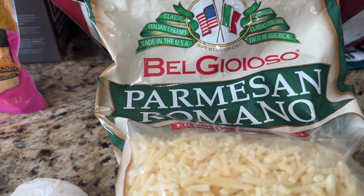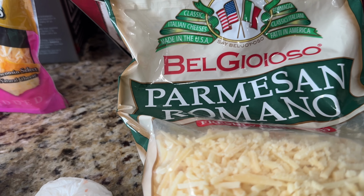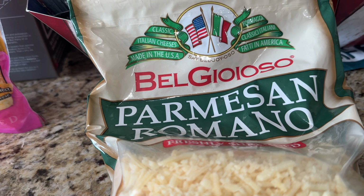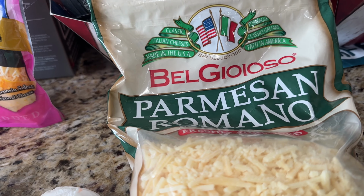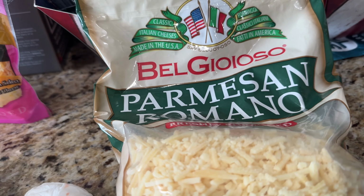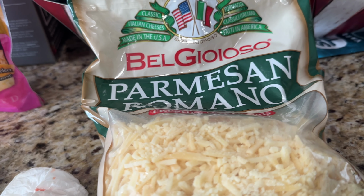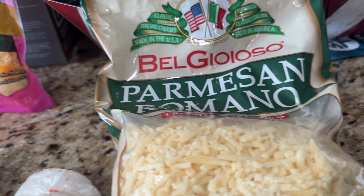I always put the cheese on top of my pizzas. I don't know. I've seen so many since I lived in New England put the cheese and then the toppings on top of it. But being from Cincinnati, we've always put the cheese on top of the toppings. How do you guys do it? Leave it in the comments.